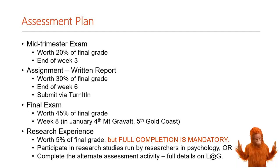So it is mandatory. Listen to the orange orangutan who's popped up in your bottom right corner. Make sure that you do your research experience. It would be heartbreaking to do really well on the mid-trimester, the final exam, and the assignment, but to forget about this research experience.